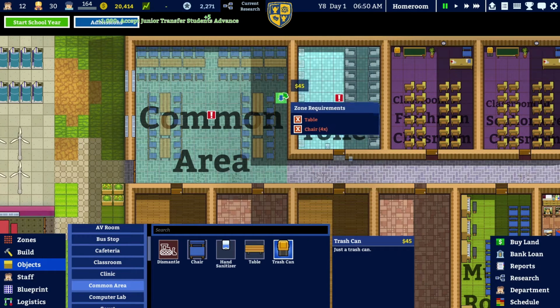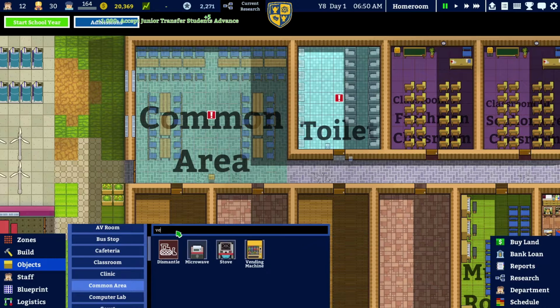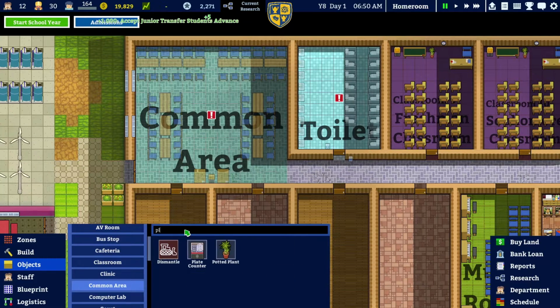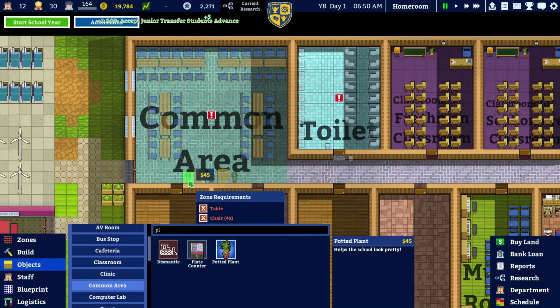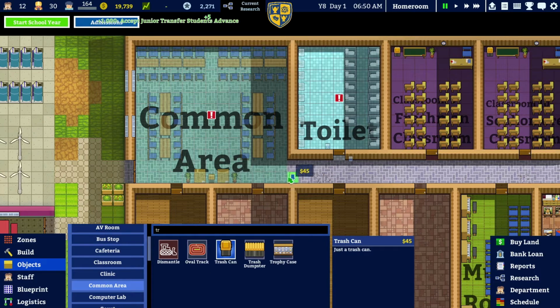And then we will put a trash can over here. And then we'll also put a vending machine because that is extra food. Do you know what? Let's put 2 vending machines and then also some plants because plants are nice. Why not? And also we'll put another trash can maybe somewhere else as well. Can we put one there? One there? And then what else can we have?